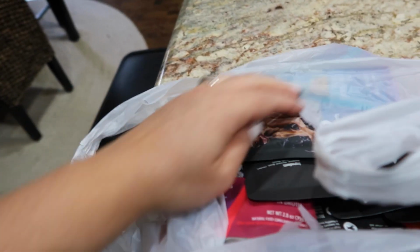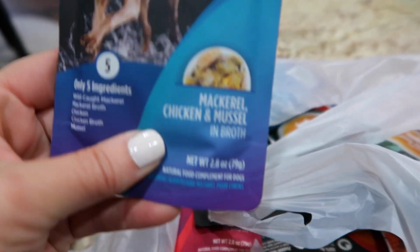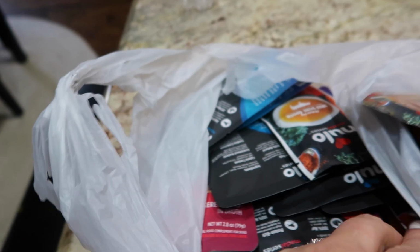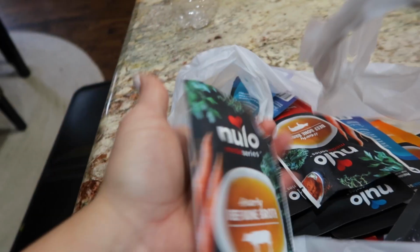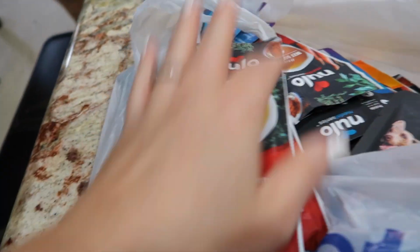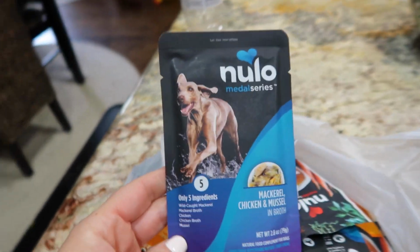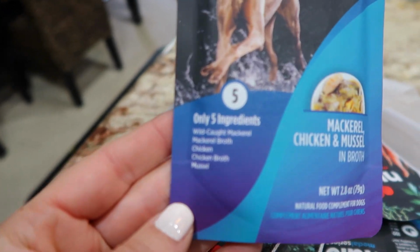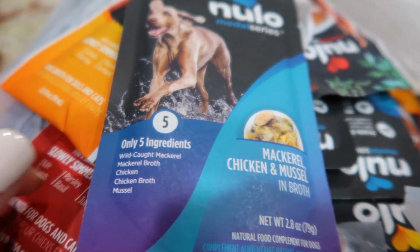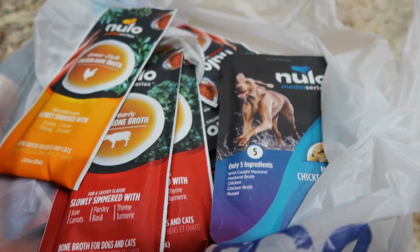This is all just topper stuff for Kai, but he loves it. So all I do is I put his dry food in, and then I open one packet and we put that on top, and he eats and devours the whole thing. We're gonna try the bone broth, the beef bone broth, and then I also got the chicken flavor. These I've not used, so we'll see if he likes those as much. They're less expensive than these guys right here. And this stuff, the smell of it is so potent, but you can see it's healthy. It's literally only 5 ingredients, and it looks so different than wet dog food that I've purchased. It's much juicier. But anyhow, he absolutely loves it.